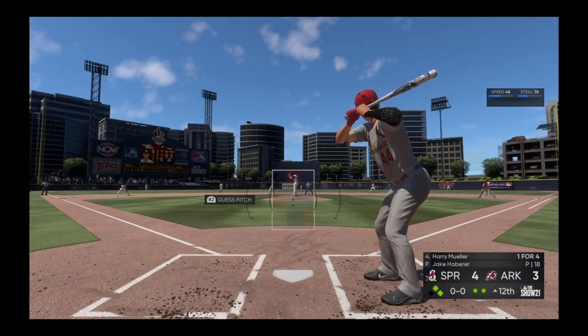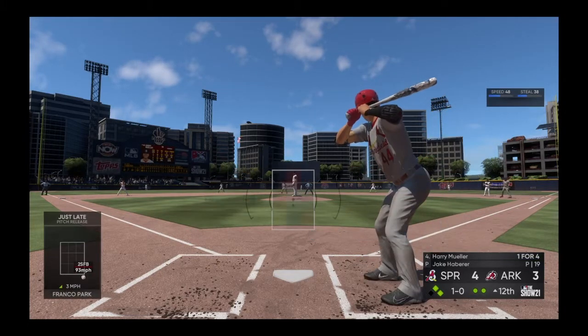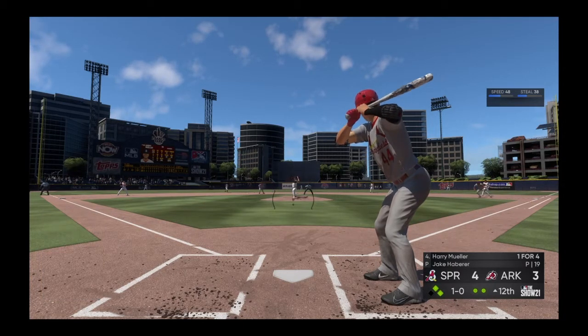Stepping in next, Harry Miller. He flew out in his last AB. Looking to keep this a one-run game. The pitch. Hit and run. No, that missed. Because this is just a one-run game, this doesn't strike me as a situation where he's going to be working around a guy. I think he's going to challenge him right here.